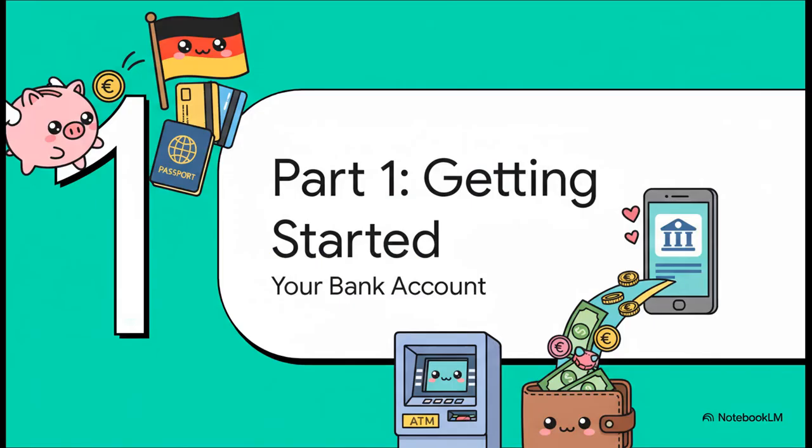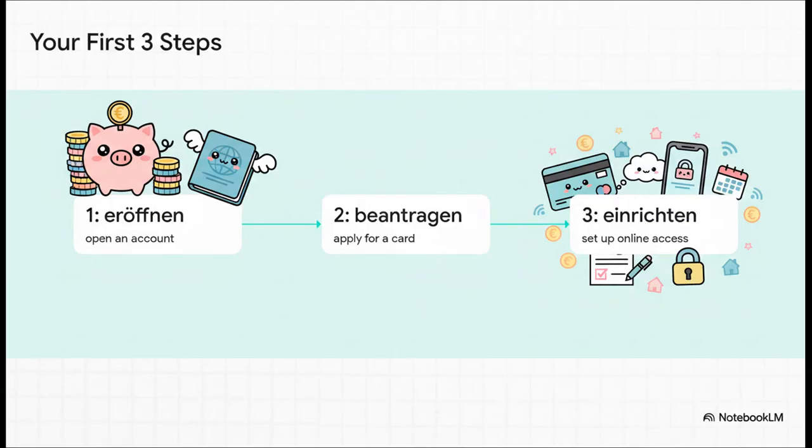First things first, let's imagine you've just arrived. Before you can earn money or spend it, you've got to get the basics sorted out. This first part, it's all about getting you set up and running from day one. Okay, so this slide lays out your first 3 moves perfectly. It all kicks off with eröffnen.